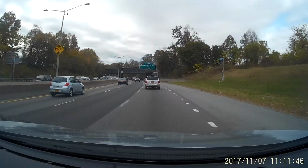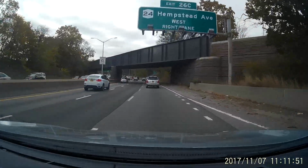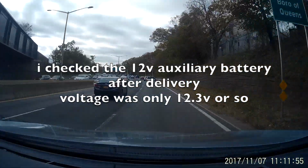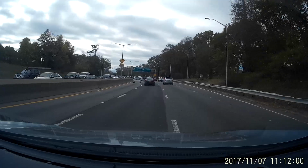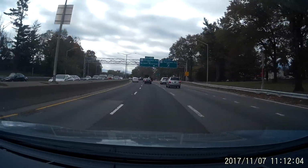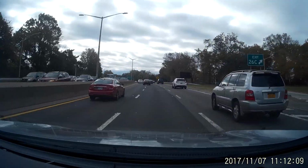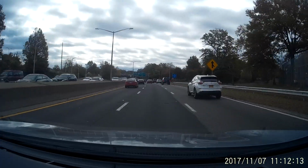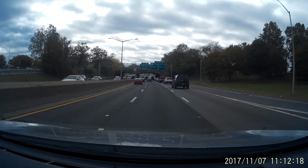The first thing I did when I got the car back home was to check the voltage of the 12-volt battery that is located in the trunk to see if it is maintaining the voltage, because it was sitting in the dealer slot for maybe 6 months. So I wanted to make sure that the 12-volt battery wasn't discharged. And yeah, it checked out okay.